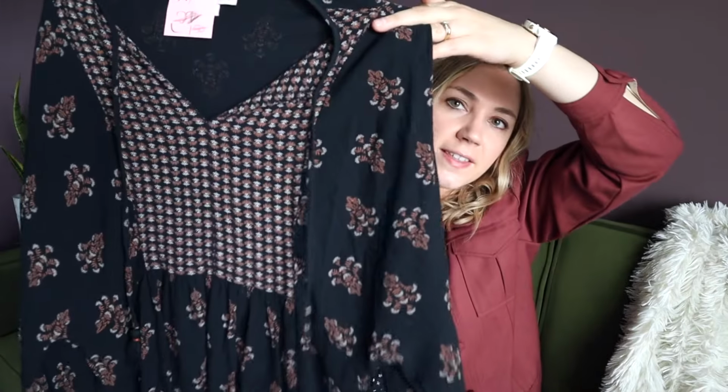All right, and we are on the last item, which of course is the least exciting, but I still like it. And it is from Knox Rose. It is an older Knox Rose piece for sure, but definitely not vintage. It is a size small. I got this for only $2. I do think that this is a really cute dress. So even though I am trying to pick up either more interesting vintage pieces or higher quality modern pieces, I'll definitely still pick up a Target piece or even an Old Navy piece if I feel like it does have a lot going for it.